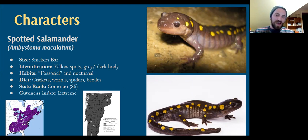And you can see from this map, this is a map from 2017. We may have had new records since then, but there are not just records, but photo records in almost every Vermont town.